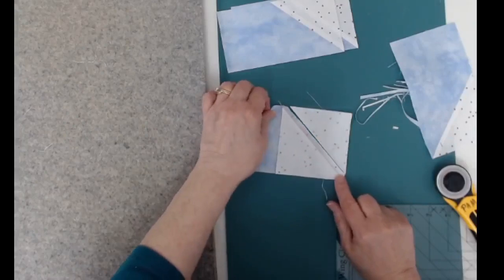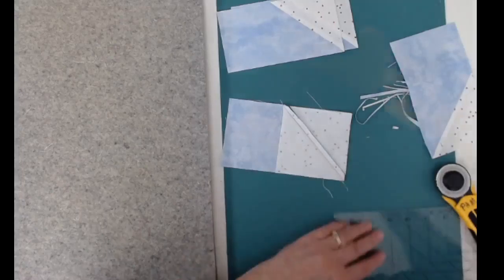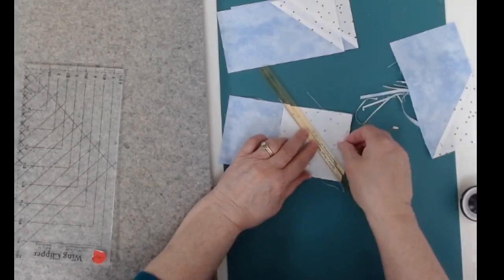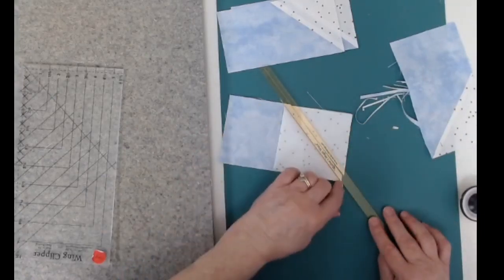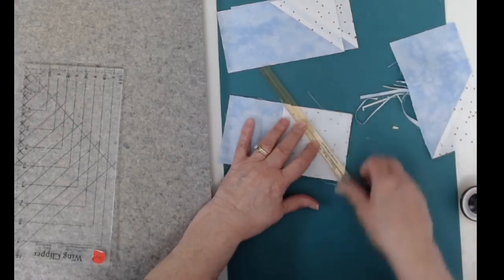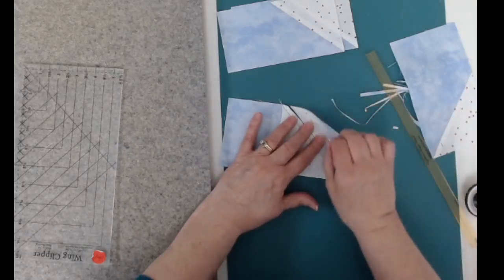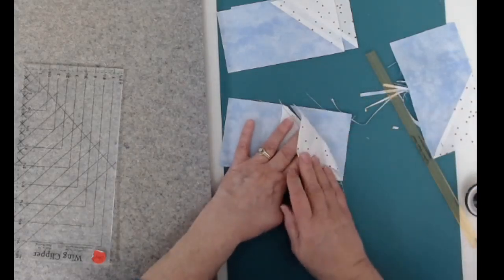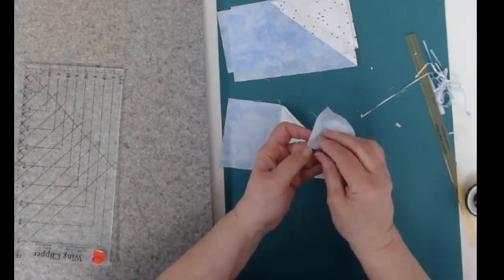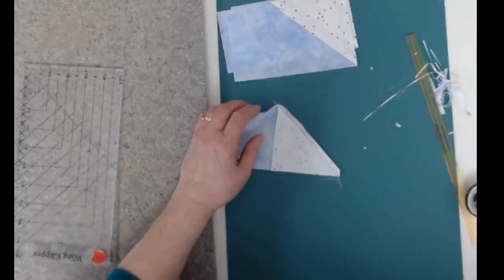And one way you can do that, instead of drawing just a single line down the center, I could actually take my magic wand, line it up point to point, and put a line right on the point to point and another line on the other side of the magic wand. Then I could stitch right on both lines, and that would give me a half square here that I could use for some other project. So that is a way that you can utilize these triangles that you're going to trim away. You're not going to need that for this block, but you could use them for something else.